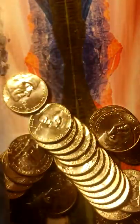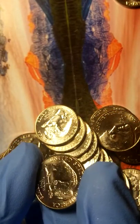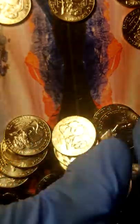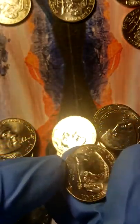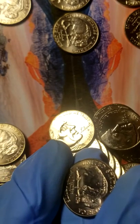I'm just not trying to have this be a 10-minute video of me just going through this one roll, you know? These are very nice, though. Nothing offhand that I could see. It's the first time I've ever opened a roll directly from the mint. So that's pretty interesting.